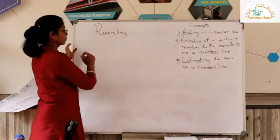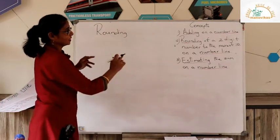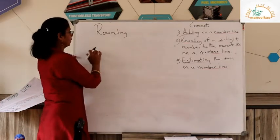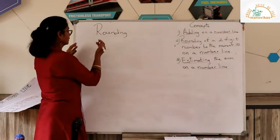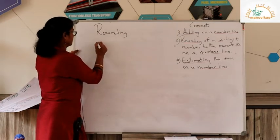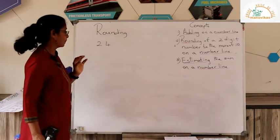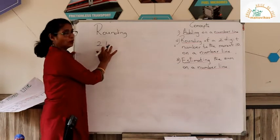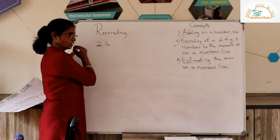Very good. Our next topic is rounding off a 2-digit number to the nearest 10 on a number line. First, let's revise what we have done previously. Let's take a number 24. 4 is in the ones place and 2 is in the tens place.